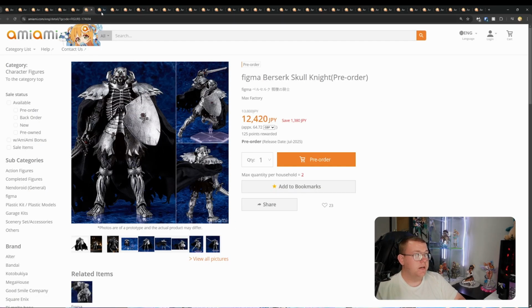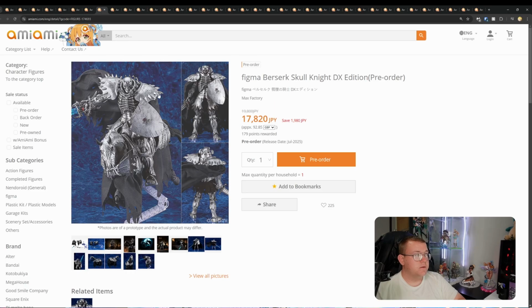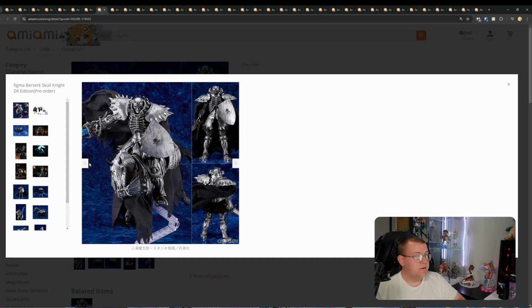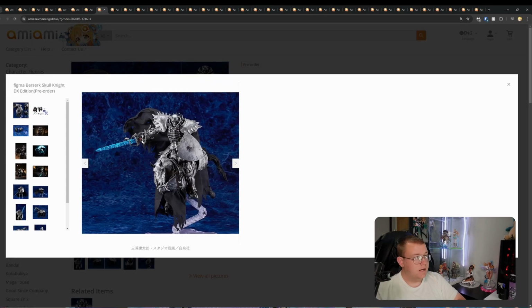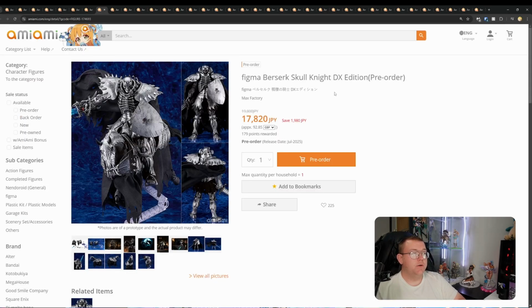And they also do him with his knight, which costs 17,820 yen. That's July 2025. Yep, both of them are July 2025. So it depends. The mounted version comes with a better sword, like a magical enhanced sword. So it depends on what you're going after. Some people probably get both. It looks like you get both base stands anyways to have him on foot as well as mounted. So if you are thinking of having him mounted, I would spend the extra money, get the DX version, and then you can at least decide how you want him displayed, as they give you both bases.